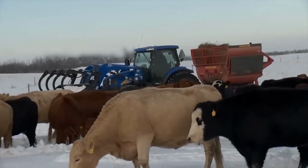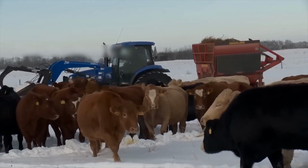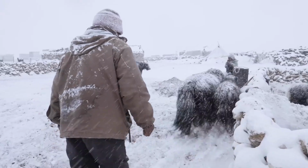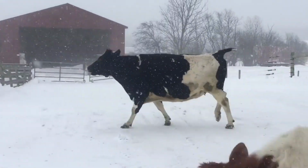Furthermore, maintaining proper hoof care is crucial during the winter months. Snow, ice, and frozen ground can cause discomfort and hoof-related issues. Ranchers regularly trim hooves, ensuring their cattle have well-maintained feet that are less prone to injury and infection.